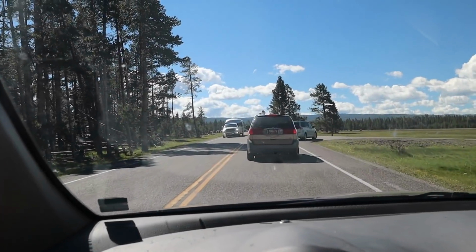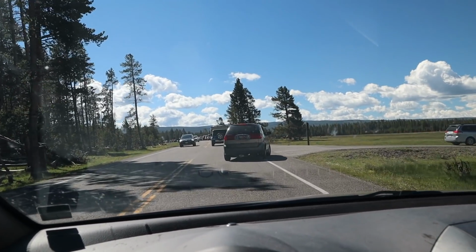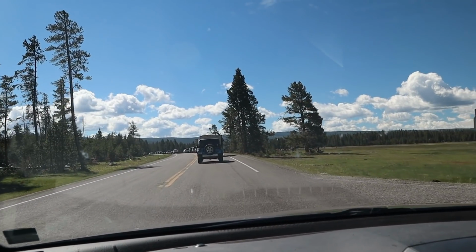We're in a little bit of a traffic jam here. I think it's bison caused. I think there's a little herd of bison on the side of the road, and so everyone's slowing down to take a look.